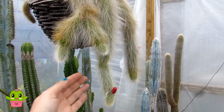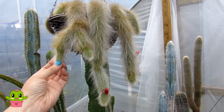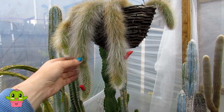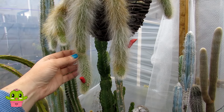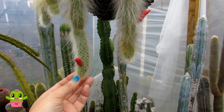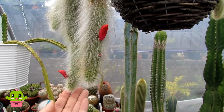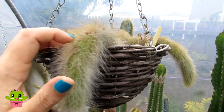Just step back so you can see it. I've had this for quite a few years now. I got it when I lived in the south of Ireland from my wonderful friend Michael Harrington, Harrington Exotics, maybe about 10 years ago now. It has grown quite a lot with its lovely trailing tails and lovely white hair, an absolute beauty. And it has two big buds today, going to be open probably in the next day or two. I just wanted to show you the buds to blooms in this video. And there are lots more buds also developing.